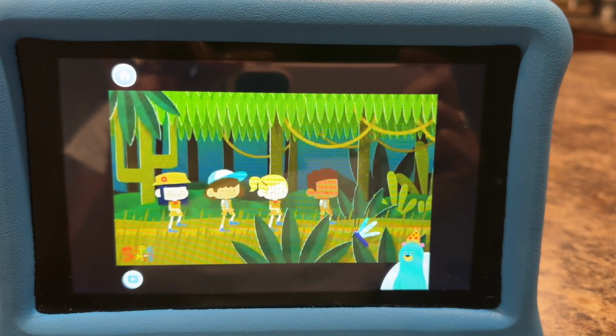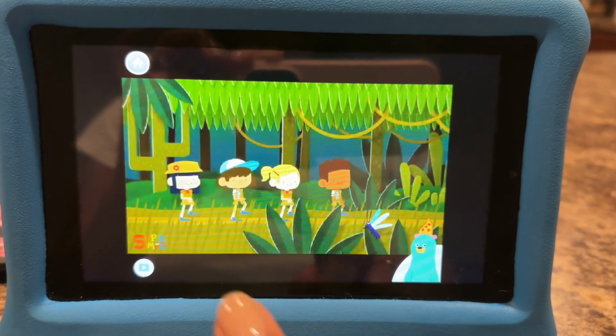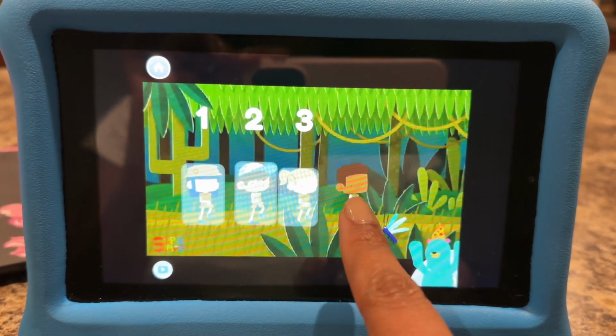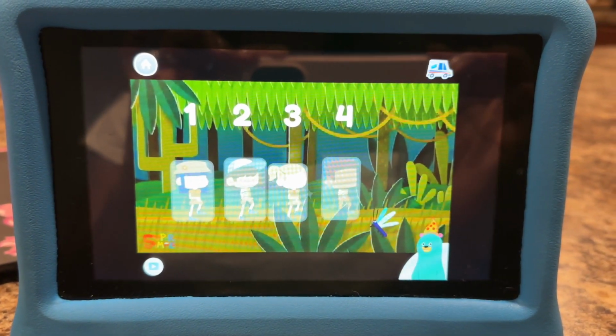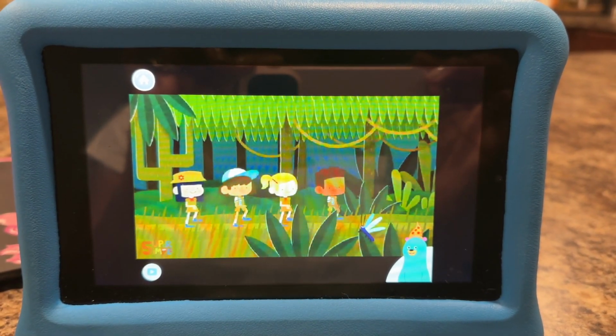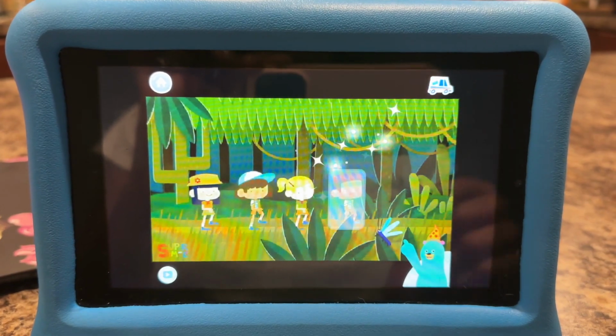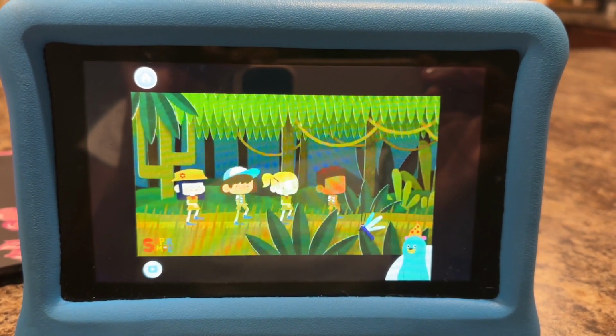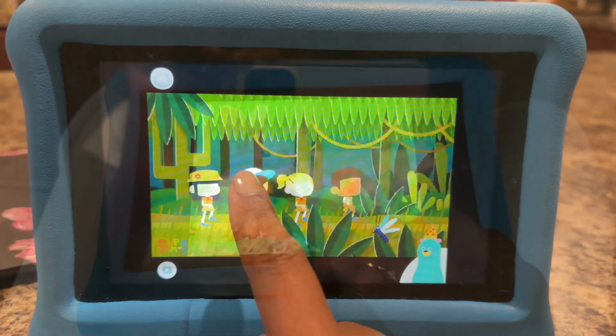I also really enjoy the detail they've put into this game. If your child is familiar with Super Simple Songs on YouTube, Khan Academy uses some of these songs, but then pauses every so often to quiz the child. That's great because it exercises their comprehension and makes it so that they aren't just memorizing the songs.